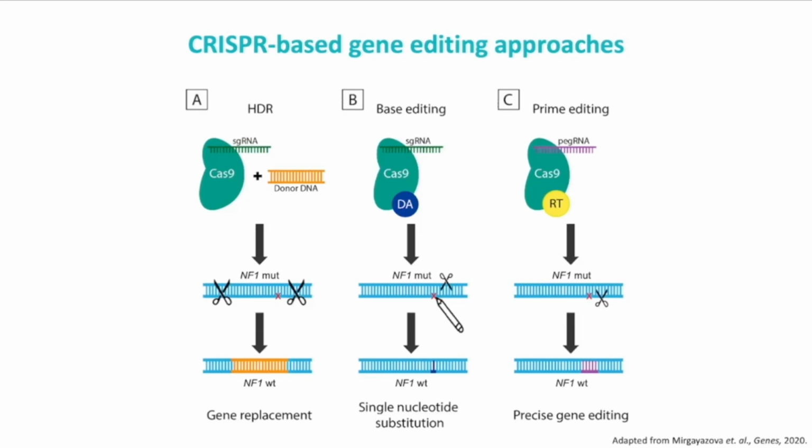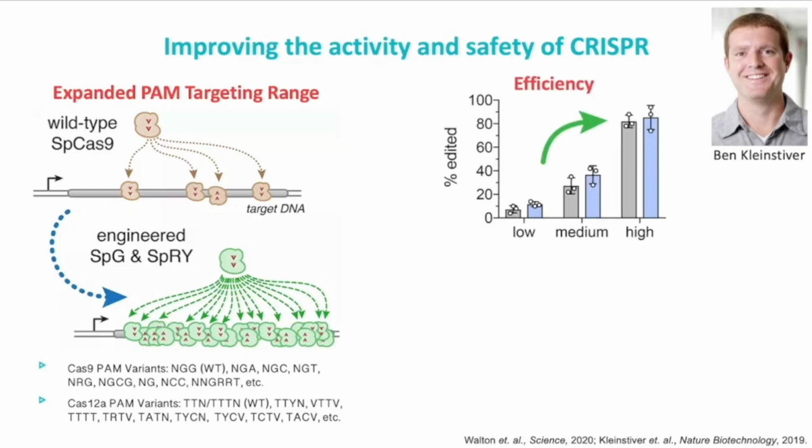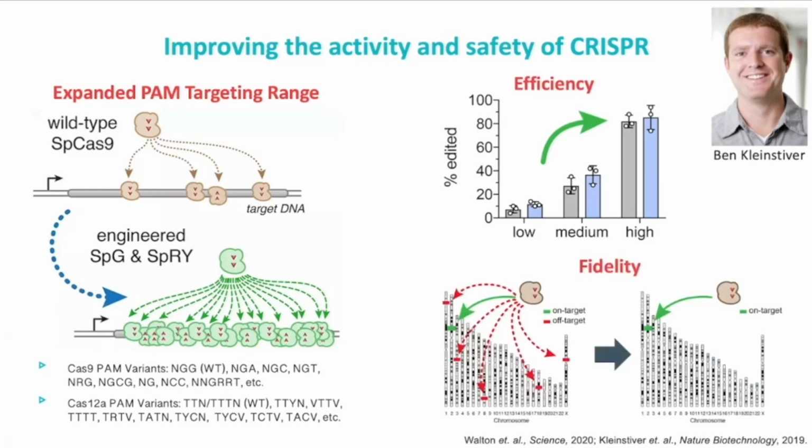As I mentioned previously, in all of these approaches, we are limited by the PAM sites within our region of interest, which can significantly limit the areas that we can target for correction. To address this, we have collaborated with Dr. Ben Kleinstiver at Mass General Hospital to use protein engineering to increase our targeting repertoire, which is essential for targeting NF1. Ben's work has led to an increase in PAM sites that are recognizable by Cas enzymes. Additionally, screens are being conducted to increase the efficiency and fidelity of Cas editing.